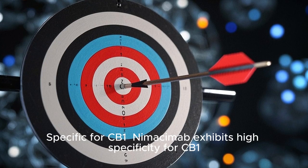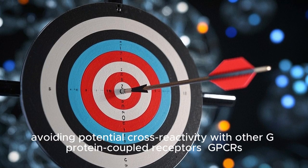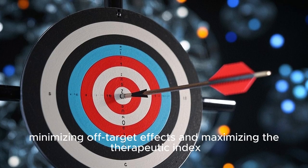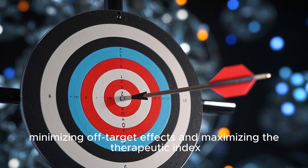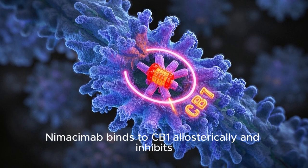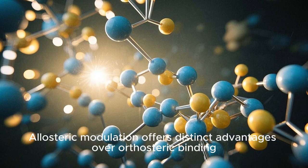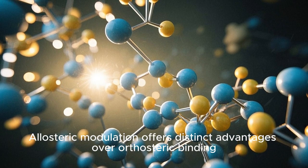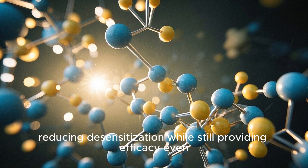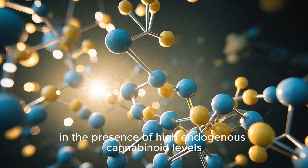Specific for CB1. Nimacimab exhibits high specificity for CB1, avoiding potential cross-reactivity with other G protein-coupled receptors (GPCRs), minimizing off-target effects and maximizing the therapeutic index. Binds allosterically. Nimacimab binds to CB1 allosterically and inhibits CB1 signaling irrespective of whether CB1 is bound by its agonists. Allosteric modulation offers distinct advantages over orthosteric binding, including fine-tuning receptor activity and potentially reducing desensitization while still providing efficacy, even in the presence of high endogenous cannabinoid levels.